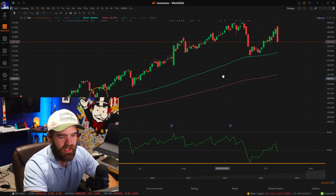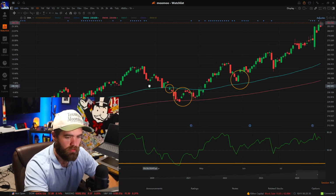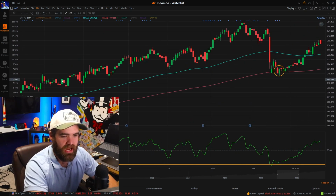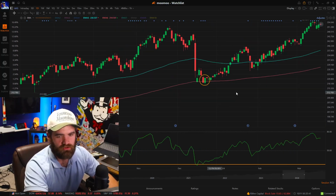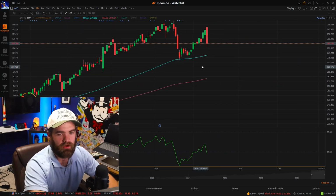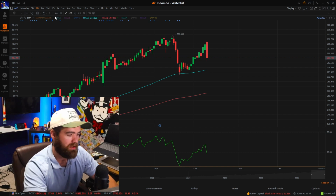Now, it's not going to be as strong as the red line, which is the 200-day moving average line. You guys can see just how hard support is for that. But in general, the 90 does work very, very well as long as we have confirmation or some sort of breakout on a lower time frame.